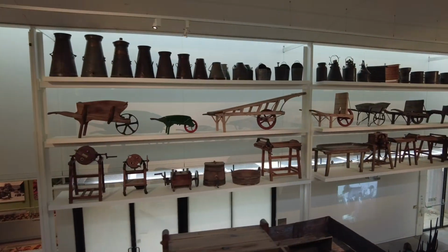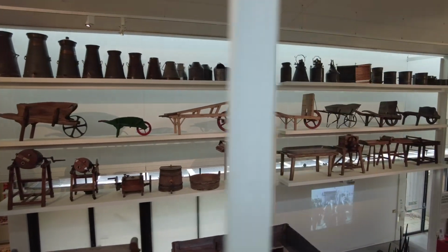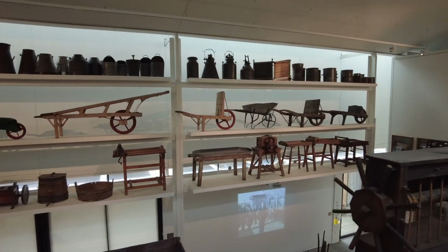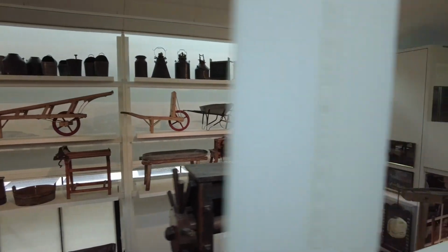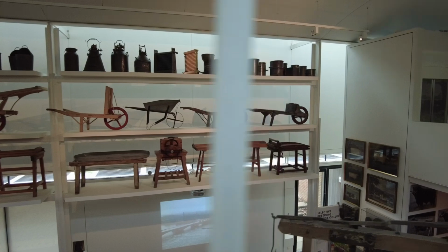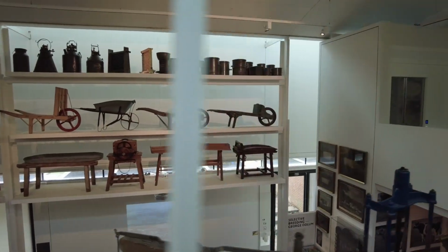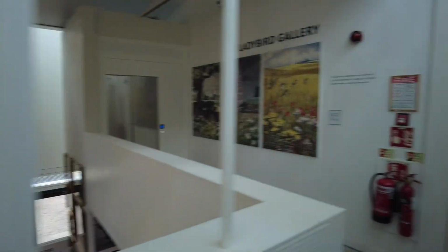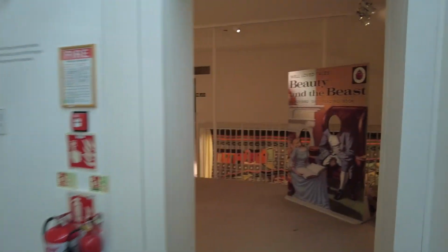And now we're upstairs, just walking along. A large collection of wheelbarrows from farms, and you can see all the different types of milk churns and water churns. Cleaning equipment. Some of the tools you think, what are they? But a pretty good explanation.